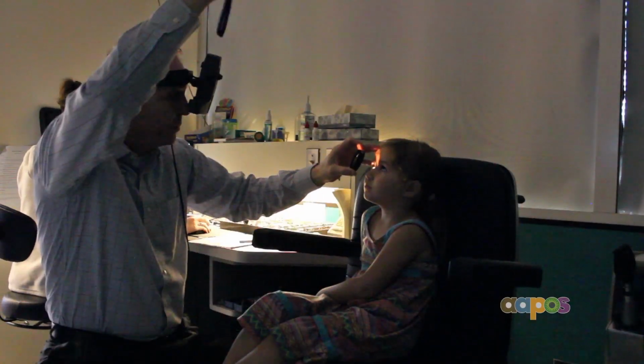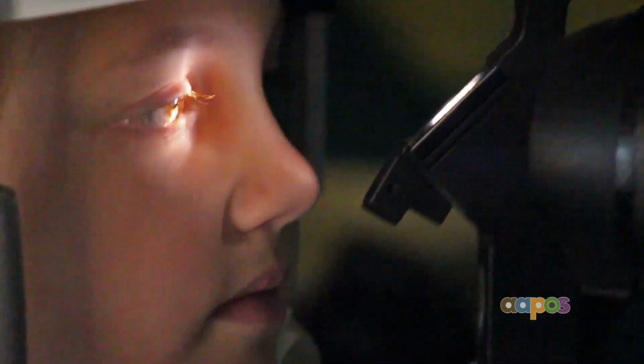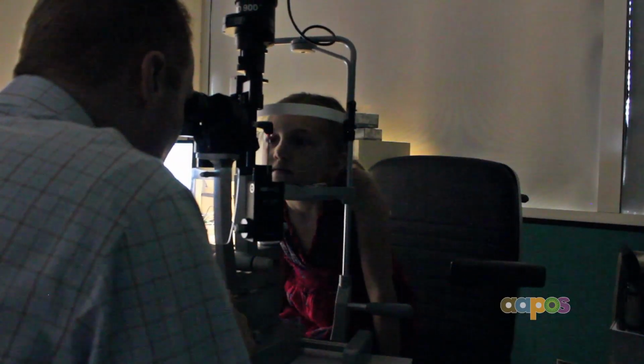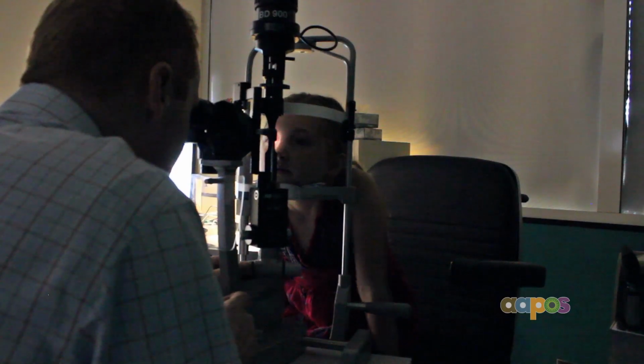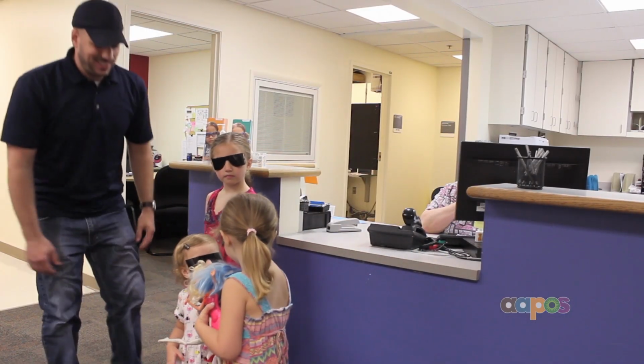Finally, we look at your child's retina and optic nerves using a lens and a light source. We use the same slit lamp machine in children as we do adults to examine the front of the eye. Most kids can sit by themselves on their knees or in their parents' laps. For very small babies, we use a handheld slit lamp. Generally, you can expect the visit to last from 2 to 2.5 hours.